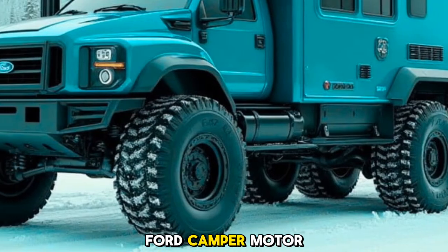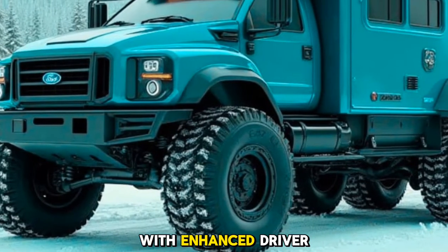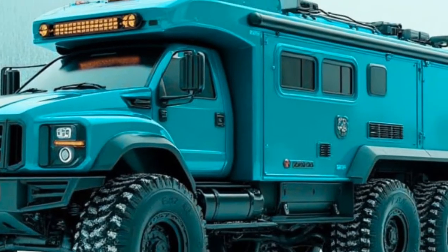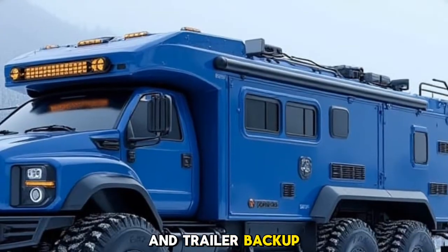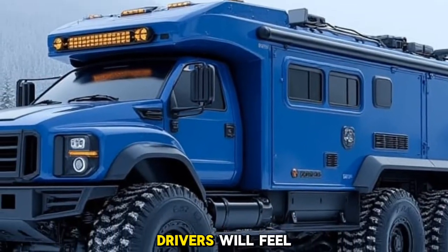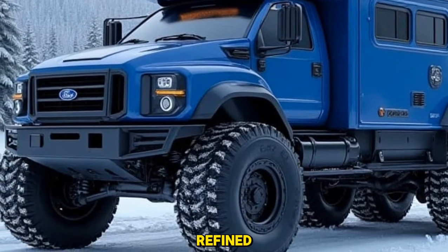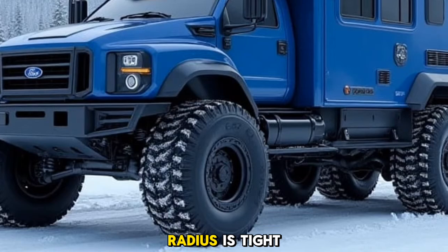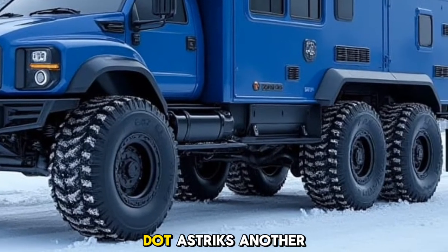Driving the Ford Camper Motorhome 2026 is a breeze. With enhanced driver assistance features like adaptive cruise control, 360-degree cameras, lane keeping assist, and trailer backup guidance, even new RV drivers will feel confident behind the wheel. The suspension is refined, giving you a smooth ride even on bumpy back roads, and the turning radius is tight enough to navigate through city streets or narrow campgrounds.